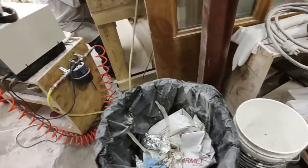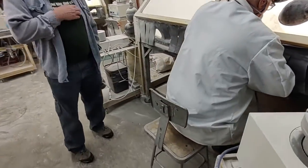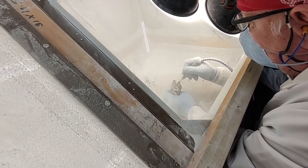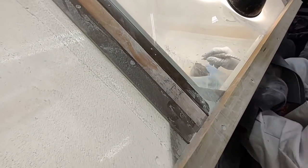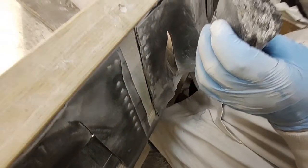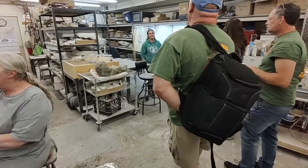Brachiosaurus, I think you said. You guys have probably seen an air abrasive before. In fact, we were just talking about possibly doing some air abrading earlier today. Are you taking off the matrix? Right now, taking off the old glue. Oh, the old glue. Okay.